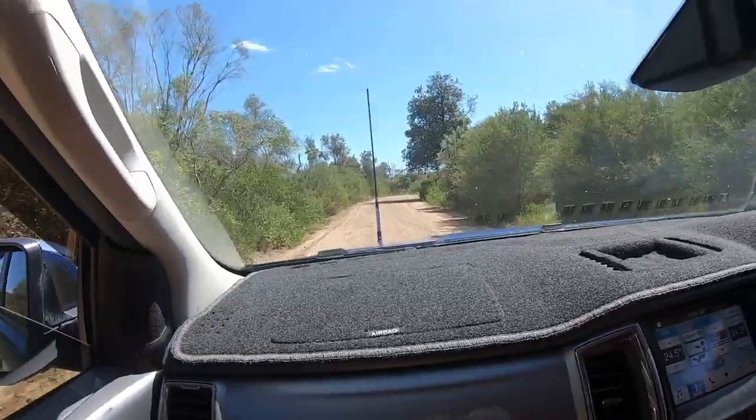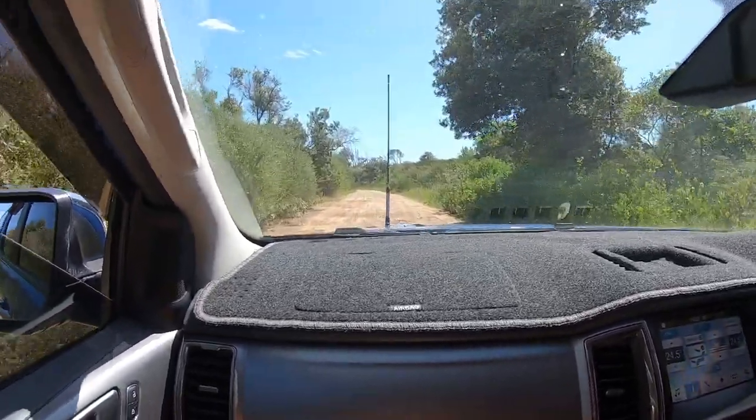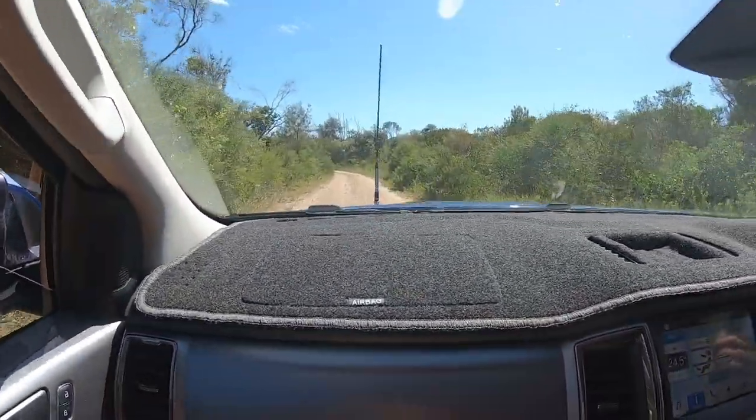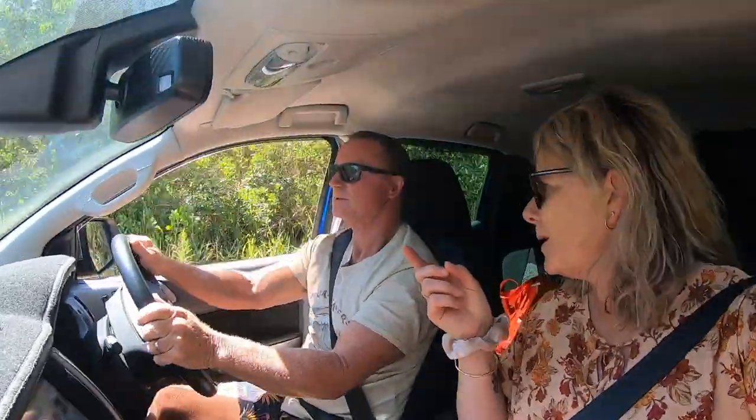You can see this midsection is actually not too bad. The beginning there had quite big holes, but this part's not so bad at all. In regards to camping up here, I must say, it would only be a rooftop or a small four-wheel drive camper that would get up here, up this road in particular.